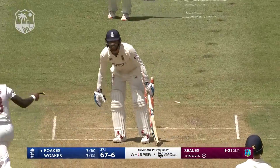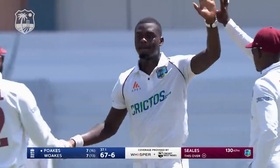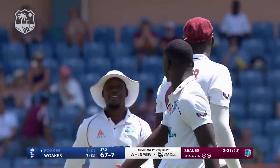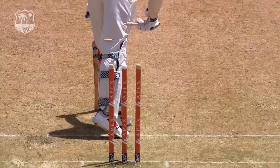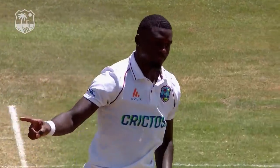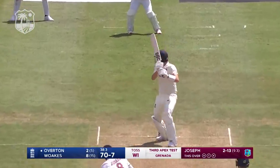Clean bowled, through and through, Jayden Seales just jumped back in, breaches the defences of Ben Foakes, and another wicket for the West Indies. And this is a lovely piece of bowling though, just comes back a little bit, just clips the top of middle stump, it's enough to beat that slightly tentative defence.